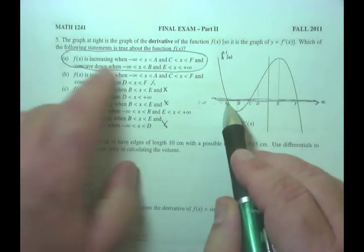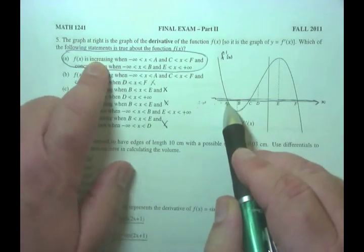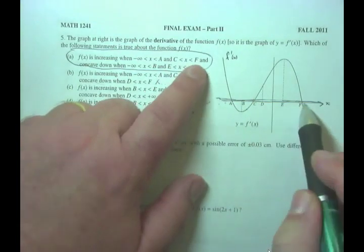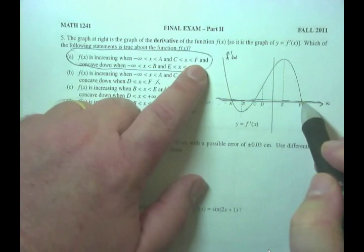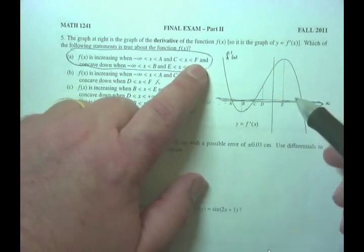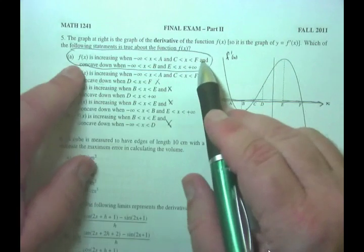So between negative infinity to A, I should be increasing. That's what it's telling me I am doing. And from C, where you hit 0, over here to F, I am above the x-axis. Above the x-axis means I'm positive. This is the derivative. Positive derivative means I'm increasing. So all that matches up.